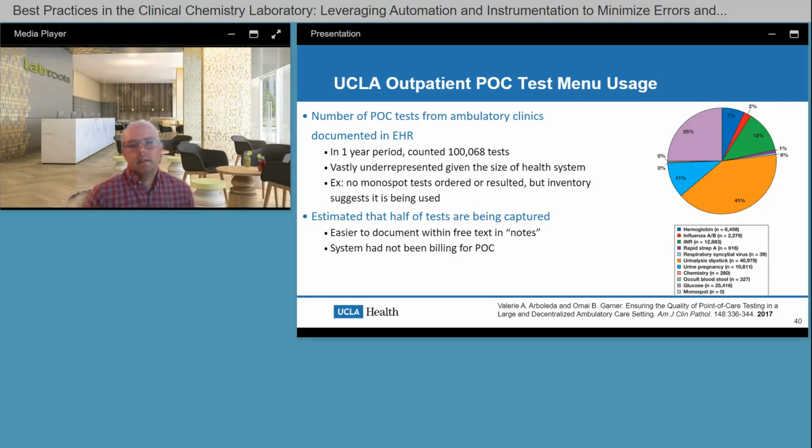When this was done, they looked at a one-year period and identified that a little bit over 100,000 tests were being captured by the electronic medical record system. And it was decided this vastly underrepresents the size of the healthcare system. They didn't even identify any monospot test in the results, but inventory was suggesting that it was actually being ordered. And we know that it's sometimes easier to document the results in the notes section. When that is done, it's very hard to go back and capture those results, especially for statistical purposes.